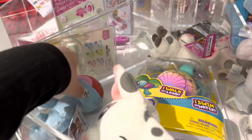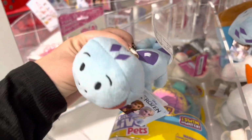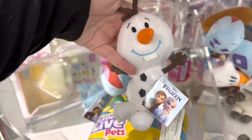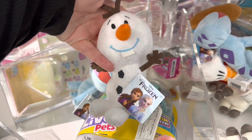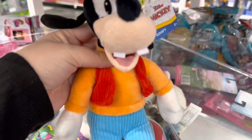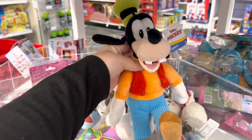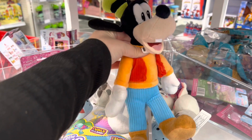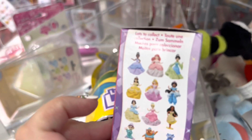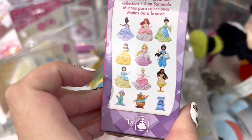I found this Pua little plushie. And again, not a lot of things have price on them. They had Bruni, Zorster, cute, Bruno. And then they had Olaf as well. And then I found this random Goofy plushie. I thought this was stinking cute. I like the ripple on his pants and little vest. So stinking cute.